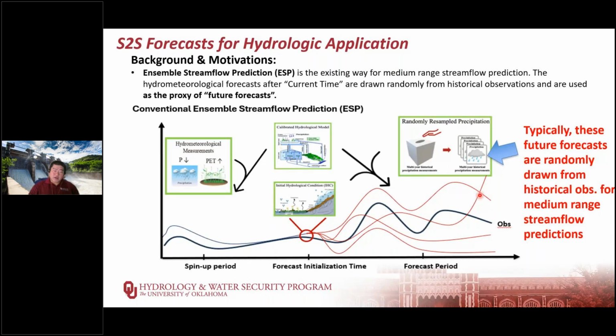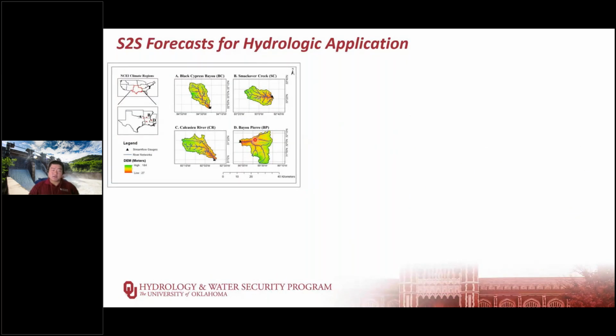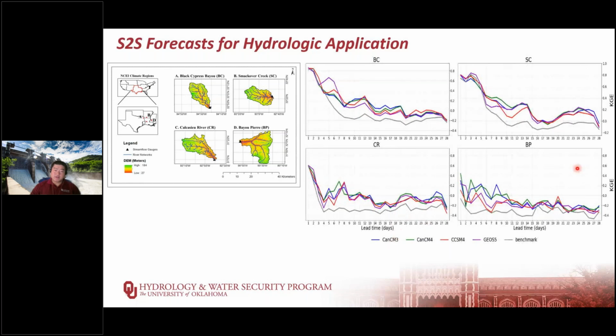So this is what we have right now as the benchmark, and our idea here is, instead of using the randomly sampled precipitation, to use the dynamic precipitation forecast from the NMME project. We can directly use the forecast to drive the calibrated hydrologic model to estimate how well they can capture the flow regime. So to do that, we select a couple of watersheds in the southern part of the country, in Oklahoma, where we are located. And the colored lines here show the KGE value of our flow simulation, and the different colors show the hydrological simulation driven by different models' forecast precipitation.